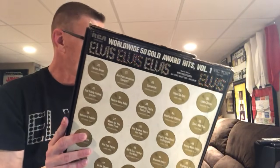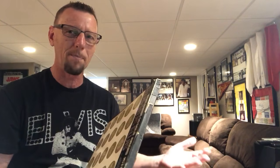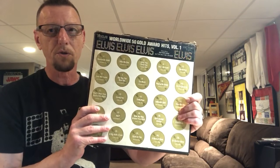The one thing I'm happy about is that regardless of how beat up the box is, the book is in good shape, and the records are in good enough shape. There is some surface damage here and there, but nothing really major. So the occasional pop, click, snap, crackle, pop, here and there. But overall, still enjoyable to listen to and play. No real major issues when I play these albums, so I'm happy.